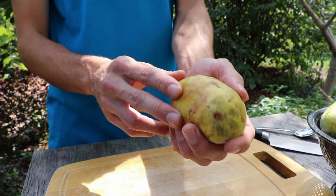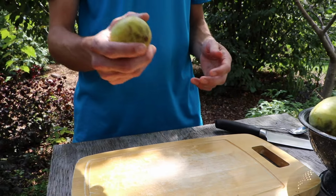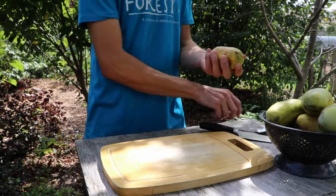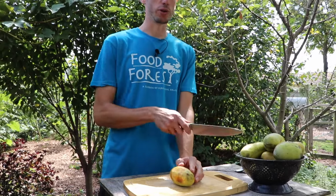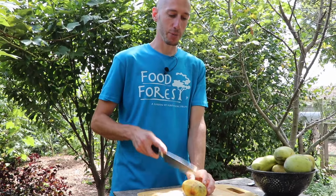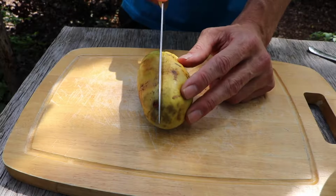So after this fell off the tree, we gave it a few days to get softer, and it quickly gets soft. That's why they don't really like selling them in the stores, because they immediately start ripening like this, getting softer. And I've tried them when they were harder and green. It's not what you want. You want to get them when they're soft, super mushy, and that's what really brings out a lot of the sugars.